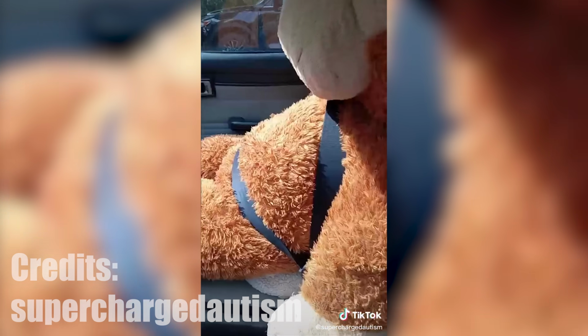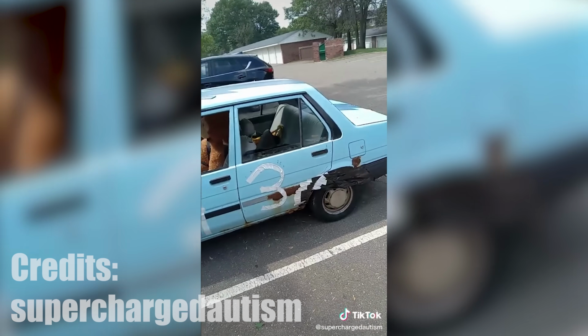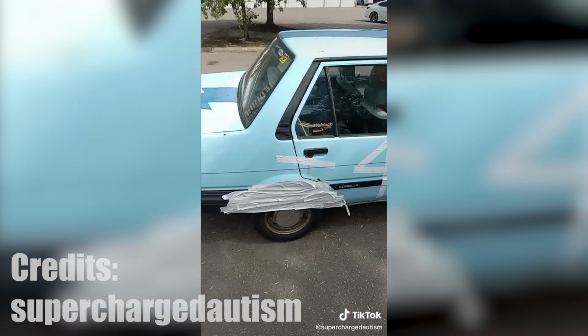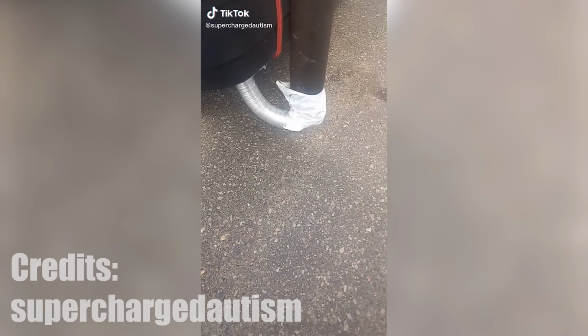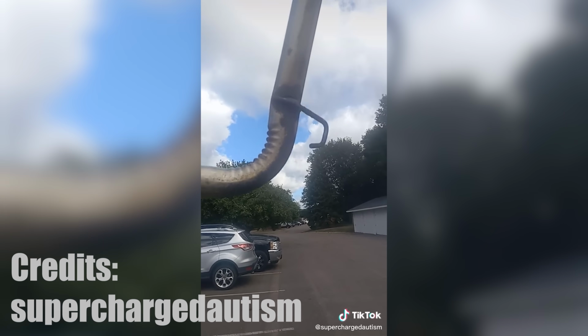I got that guy there so I can ride in the carpool lane. It is a race car, as you can see. Tape fender skirts for aerodynamics. I just want to show off my new exhaust pipe. And then we go over to the side a little bit. And then we go up a little bit more.